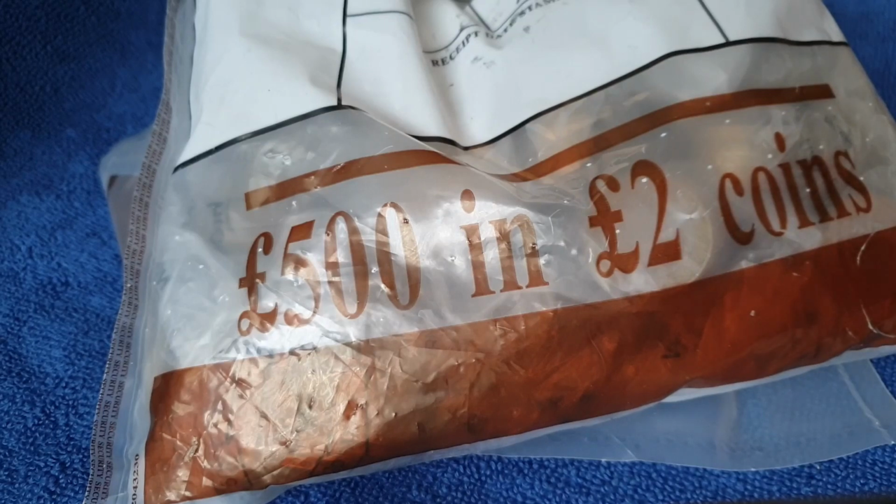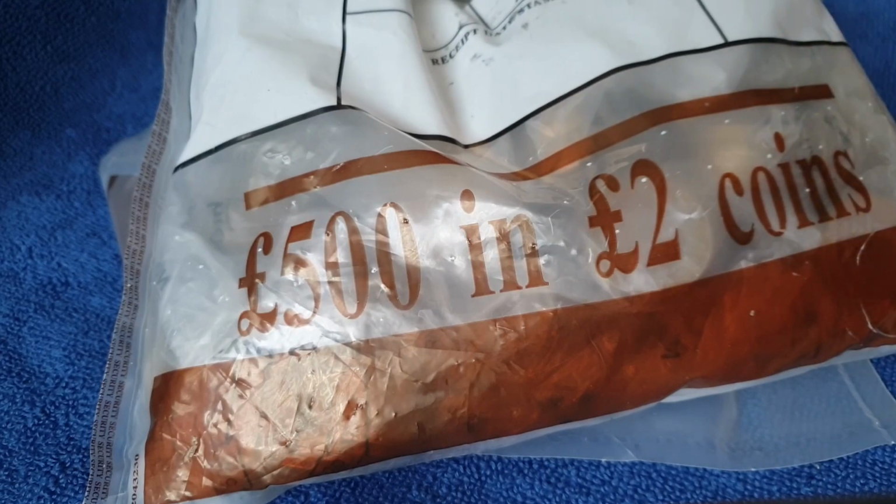I have another £500 worth of £2 coins. And yes, the usual unsealed bags. Hopefully, we'll find some more really interesting coins. Right, let's get on with this hunt. I'm not going to hang around. Let's get on with it.